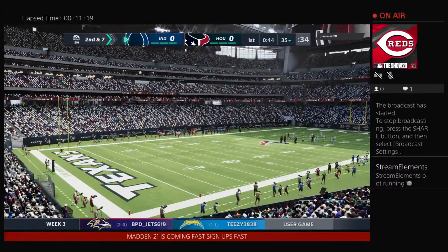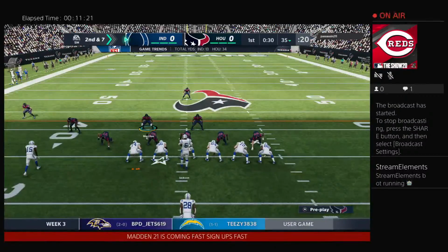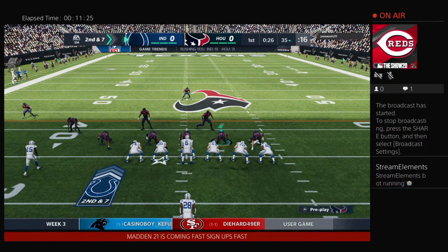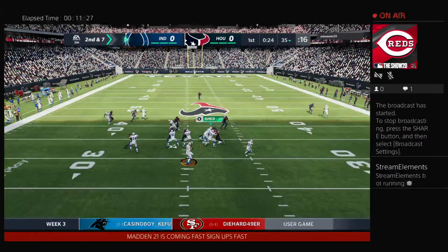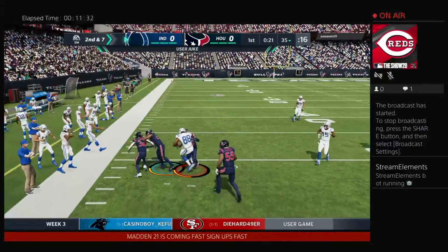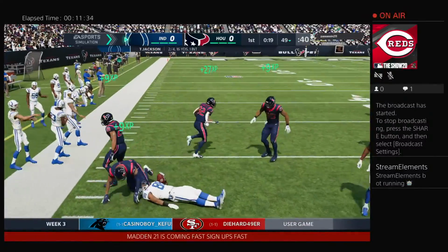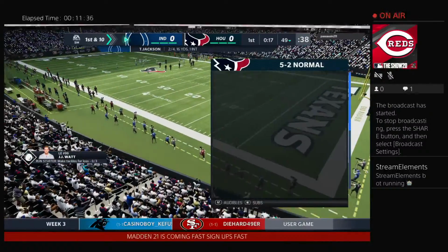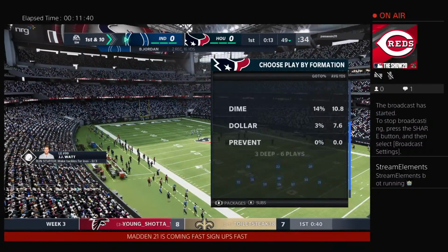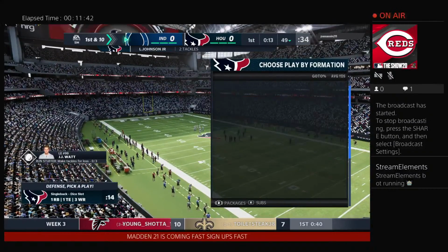Tackle made by Whitney Mercilus. Brandon, all things considered, they have to feel pretty good about getting that type of a gain considering the blitz that they just had against them. Now left side, a completion to his tight end. And getting this just shy of midfield, they'll spot it at the 49. Give them 14 on that one and a first down. First down, Colts.